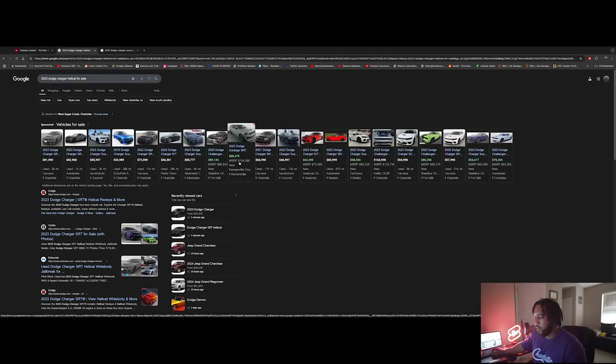This is a Dodge Durango. They want 88, which I'm going to be honest with you, for a Hellcat, that's not bad at all. For a Hellcat Durango, you might want to look into that. That's in Kernersville, North Carolina, which is right up the street. This is a '21 that's used, '23 used.